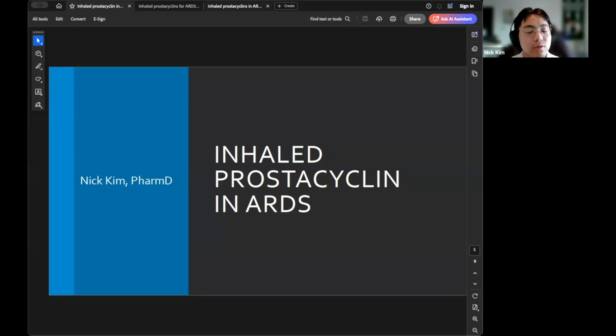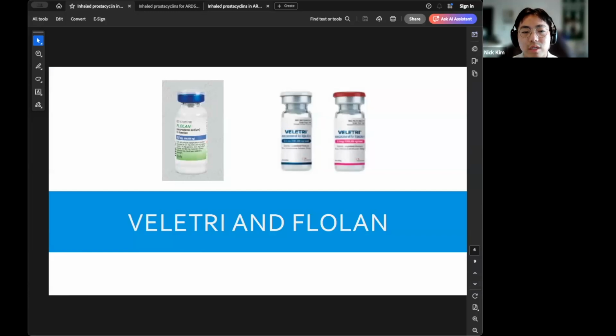Now let's look into two main products, Flolan and Veletri. We talked about this before. They're both inhaled epoprostenol products, but they have slightly different formulations. Veletri contains a substance called arginine and mannitol, which makes Veletri more stable at room temperature in comparison to Flolan. Flolan has to be put into the fridge, so this might have an operational benefit for some people.